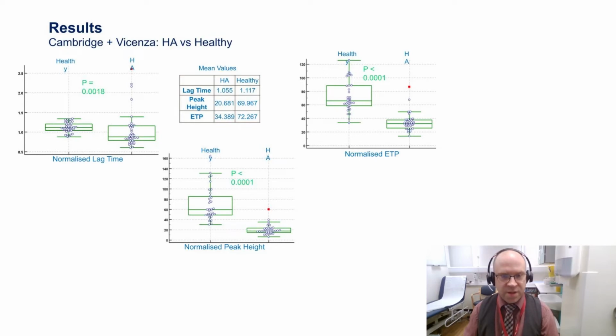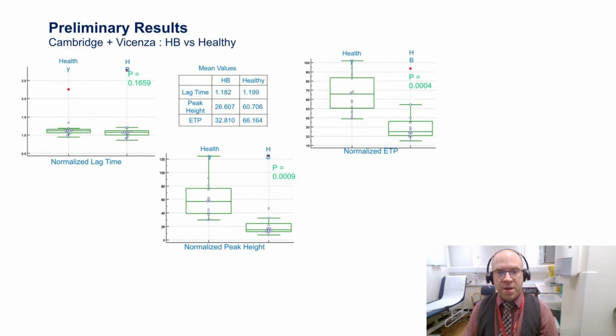showed a significant difference, but you can see that there's quite a wide range here and there's the presence of a number of outliers. The peak height was statistically significantly different, and the normalized ETP likewise. So that was reassuring, and that was the Cambridge and Vicenza data aggregated at the time. And equally for hemophilia B, the same things were seen, with the exception that there was no statistically significant difference between the normalized lag time, but we reproduced the height and the ETP as two parameters that were statistically significantly different, as you would entirely expect in patients who were diagnosed as having hemophilia A and hemophilia B.